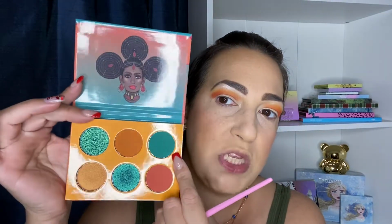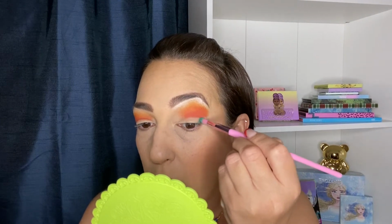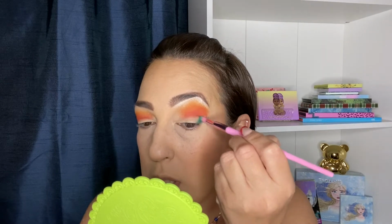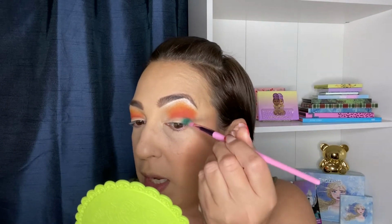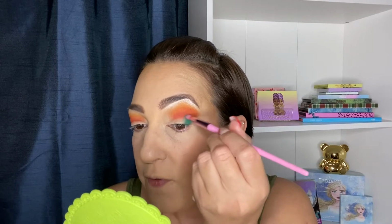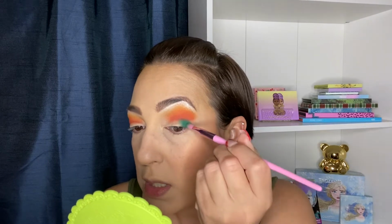Third shade I'm gonna be using is gonna be this beautiful dark teal color. And I'm gonna throw that in my outer V to deepen that area out and also make the contrast of, oh, look how pretty that looks. The contrast of those two beautiful colors, which is finally what I want to do, to use those two gorgeous colors all over my eyes, the green and the orangey. And I'm being very precise in this area because I don't want to mess up right here. So I'm just going with very small circular motions and kind of working it towards my crease at the same time. That's looking pretty.